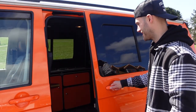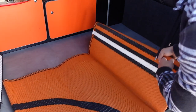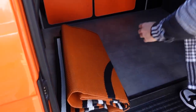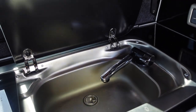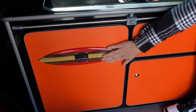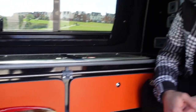Inside, guys. So we've got a couple of VW mats. I'm not really sure, I think one of them's for inside, one of them's for outside. Right, so in here we have a sink. And in this one we've got a couple of hobs, so plenty of cooking, a couple of bacon baps. One of my favourite things about this was it came with a surfboard bottle opener, so that was pretty cool. That's awesome. Yeah, that's sick. It came with it, so we didn't have to add anything. We were sold on that, weren't we?